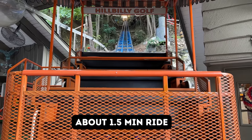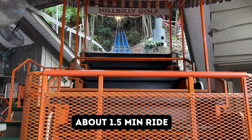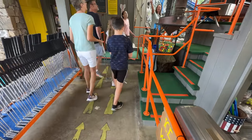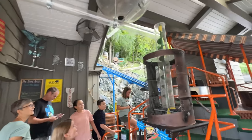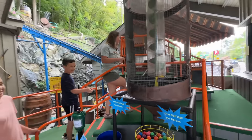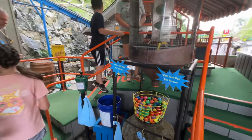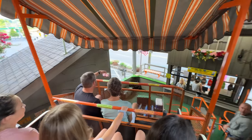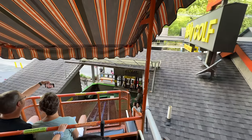Before we hop on, I did wanna let you know, it's about a minute and a half to do the ride all the way to the very top. So let's hop on and go all the way to the top. Somebody's ball coming down. Oh, here comes the ball. Look at that. That is so cool. Nice. We're gonna sit in the back. Yeah, ready. Here we go. Woo.